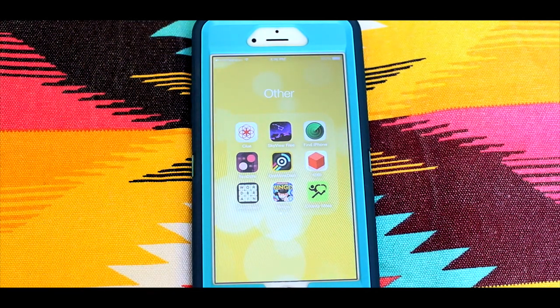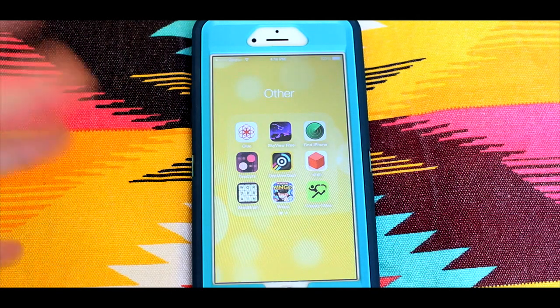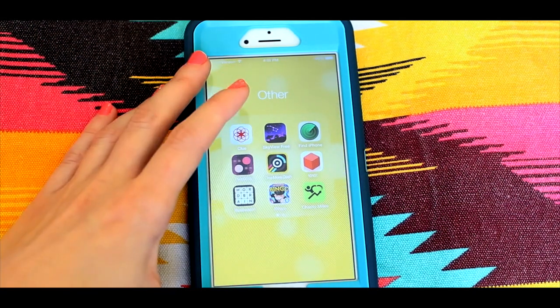So you just put in the data for the day or whenever you get your period, and it just helps you keep track of that and your menstrual cycle. You kind of have to put location services on for this app.